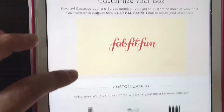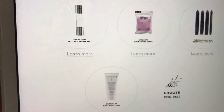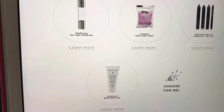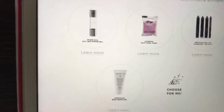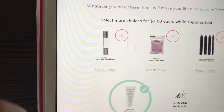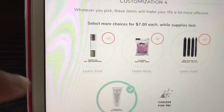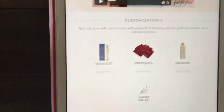Awesome. So that is the fourth one. That is kind of a difficult one, but I think I am going to go ahead and go maybe with the gel, because I'm so undecided. But if you want the other items, you could go ahead and add them for $7, which is a great deal. So I'm going to hit next and see what else is available.